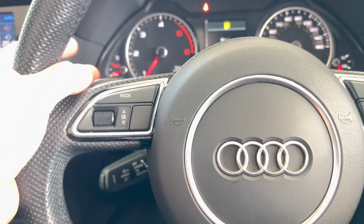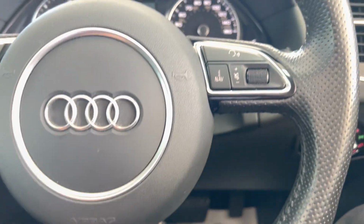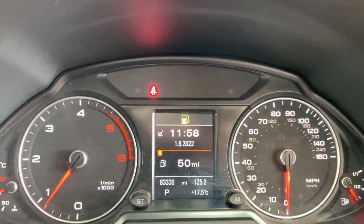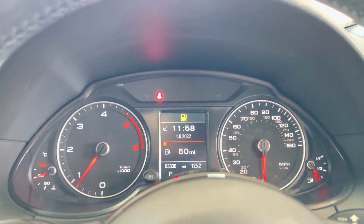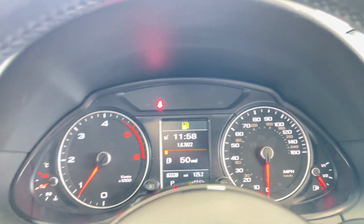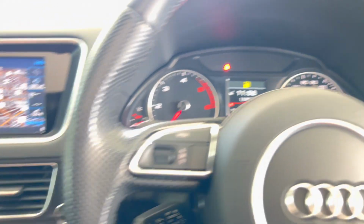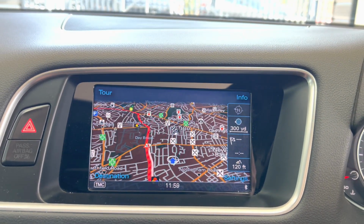you'll see we've got the lovely perforated leather steering wheel. It's got the paddle shift just up here. Car's covered just over 83,000 miles. It's got full service history and a very, very well looked after car. It's a predominant Audi service history as well. It's going to be very, very well looked after. It's got the lovely sat-nav system up here.